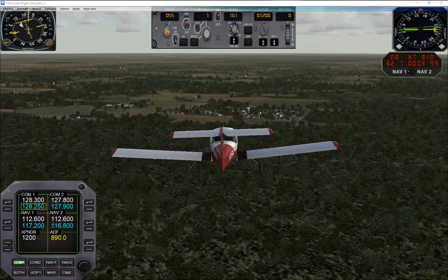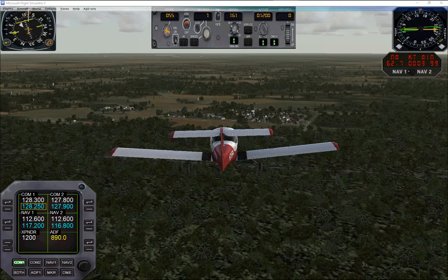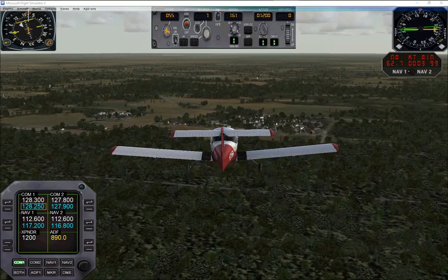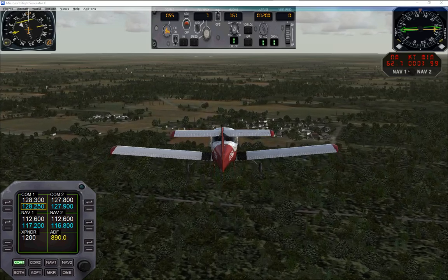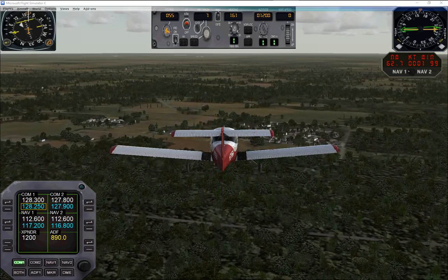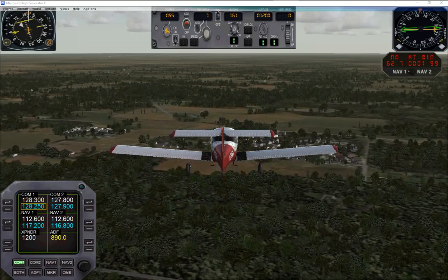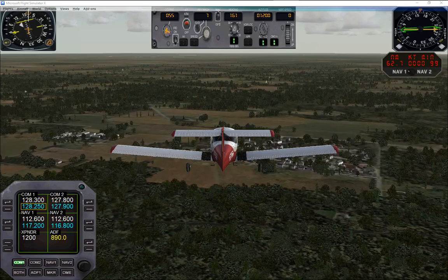Keep moving along, see if we get right. Now, I see some places out in front of me, way out there, that could be coming into play as we get around here. I'll recognize the lake when I get there in the airport.